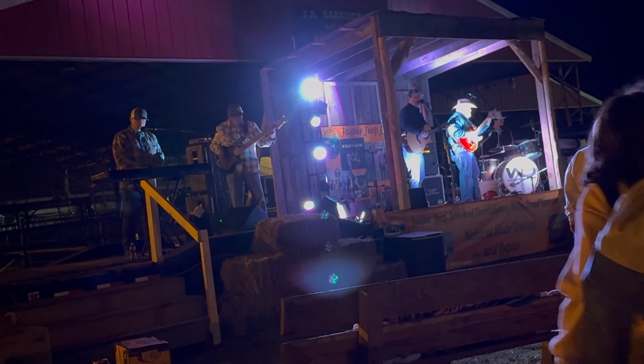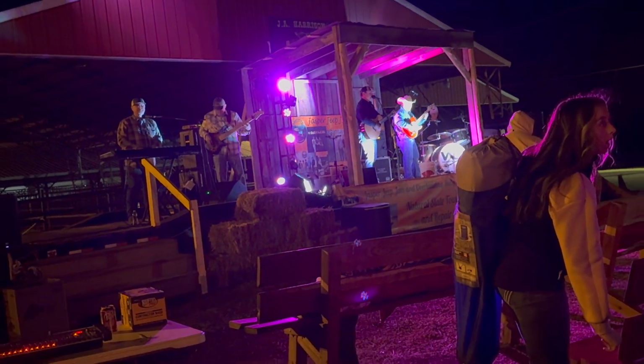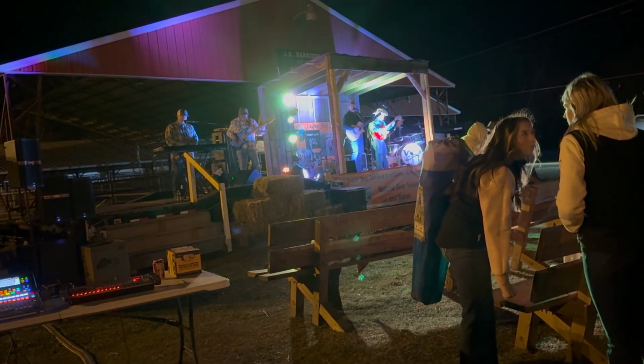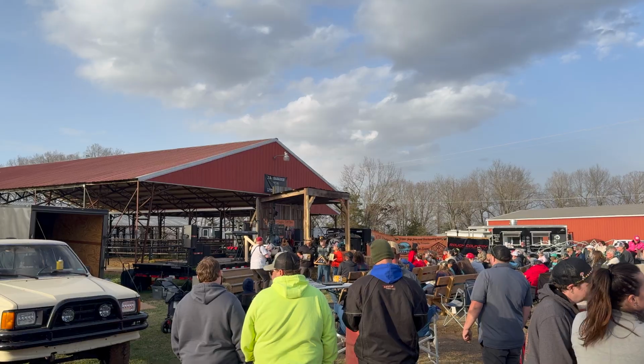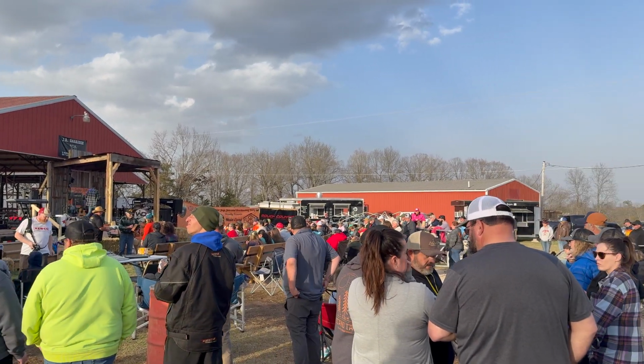Some of the time we listened to them back at the campsite by the fire, and other times we got involved with the crowd and had a good time as well. They had some good raffles where they gave away some good prizes, but unfortunately I didn't have the winning numbers, but still had a good time.